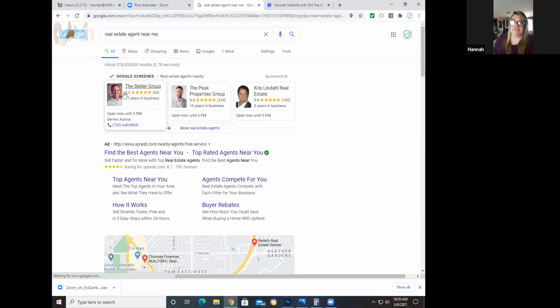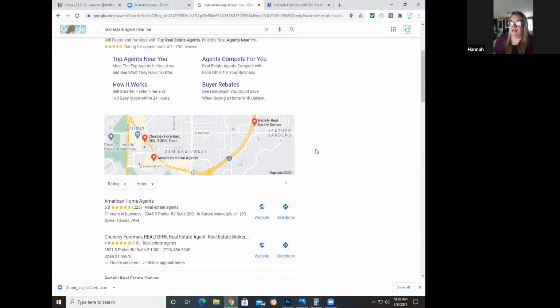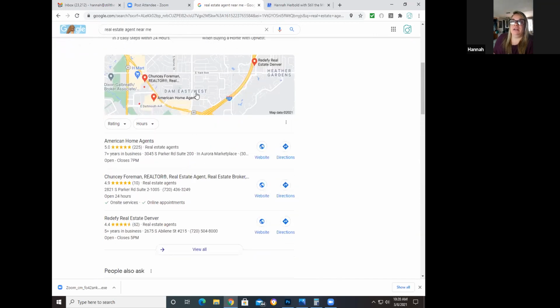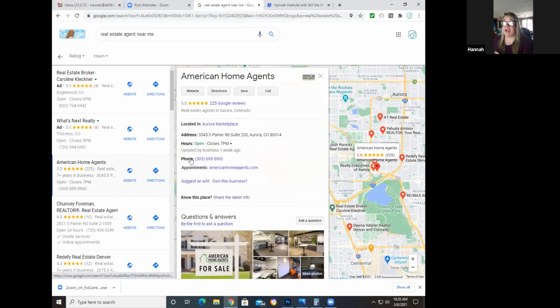I even have a different group of Google Screen people. I have way more search results. I only have one ad, and then down here I have a lot more organic search results, but here's my Google My Business profiles. Okay, so what does that look like? So then as a consumer, I'm now going to make decisions from this. Okay, this is kind of a snapshot of our business. And it's important that we're on this platform, first of all, to be found.